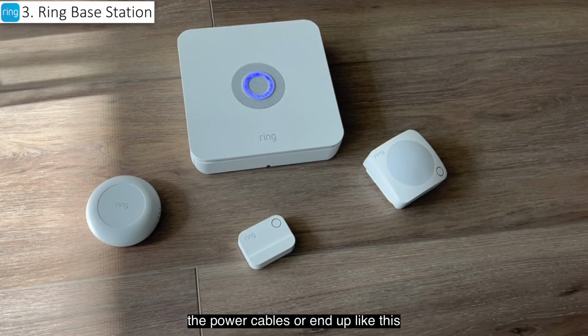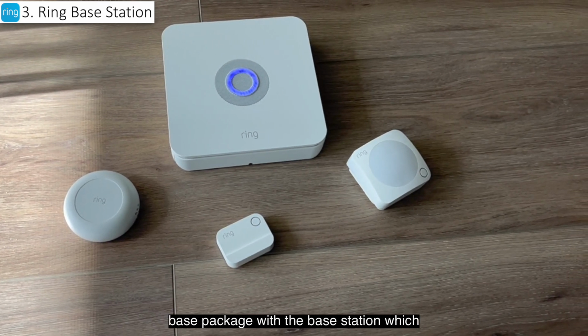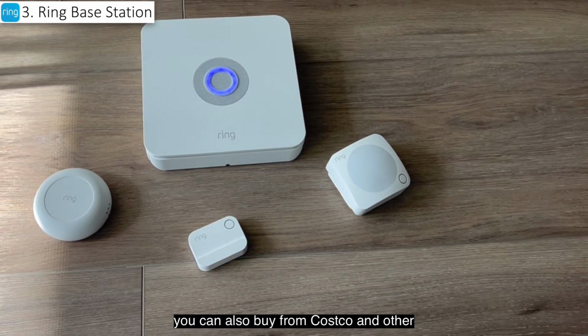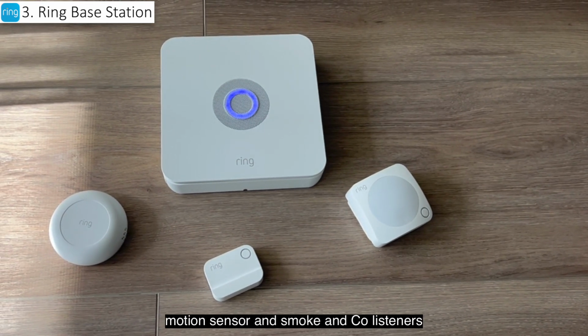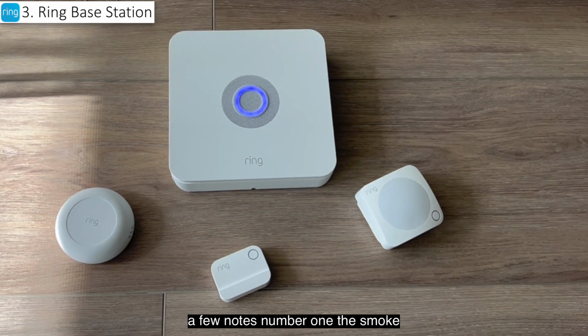The Ring security system is the standard base package with the base station, which you can also buy from Costco and other stores with this kit. It includes door sensors, a number pad, a motion sensor, and smoke and CO listeners. A few notes.